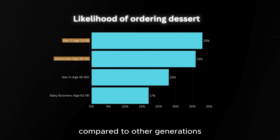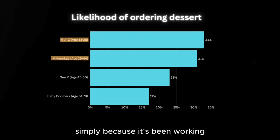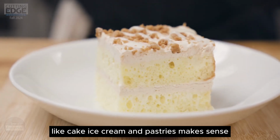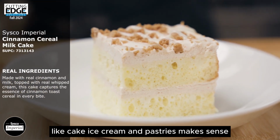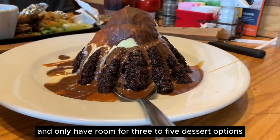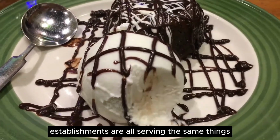Research also indicates that younger generations, in particular Gen Z and millennials, are more likely to buy desserts at restaurants compared to other generations. And this is why so many restaurants choose to outsource their dessert production simply because it's been working, and relying on manufacturers for pre-cut options like cake, ice cream, and pastries makes sense. And restaurants can only have room for 3 to 5 dessert options. And thus you get into a weird situation where countless establishments are all serving the same things.